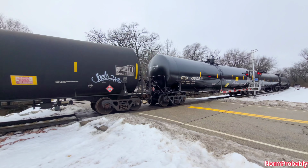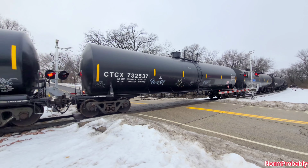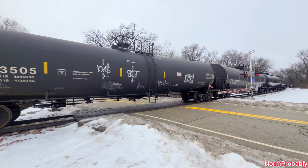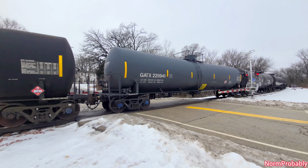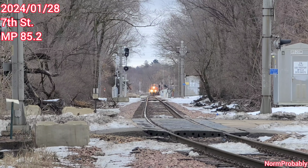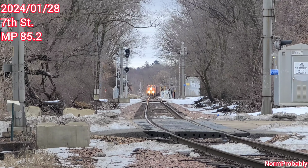Near noon on Sunday, a pair of ES44ACs led an empty grain train west through Rockford on its way to Dubuque and points west. They had a block of manifest at the front of the train. I set up along one of my favorite straightaways in Rockford between 7th and 6th Streets to catch them blowing through the crossings here and illuminating the mast.